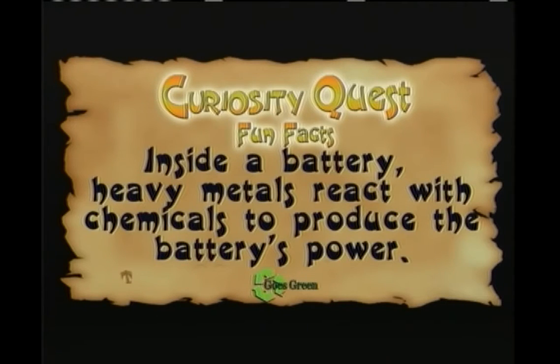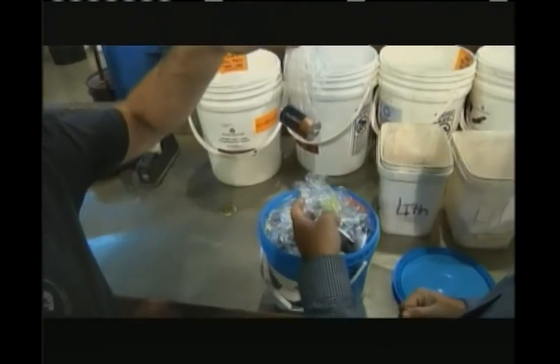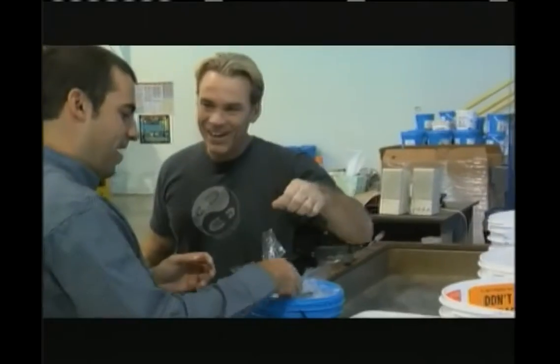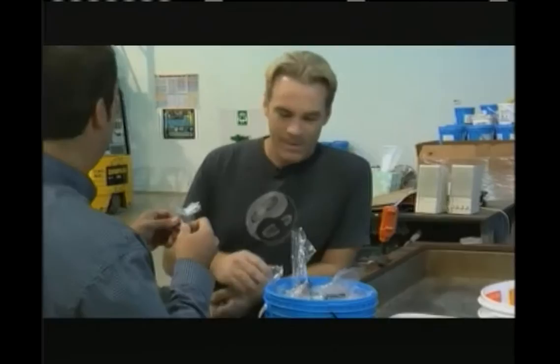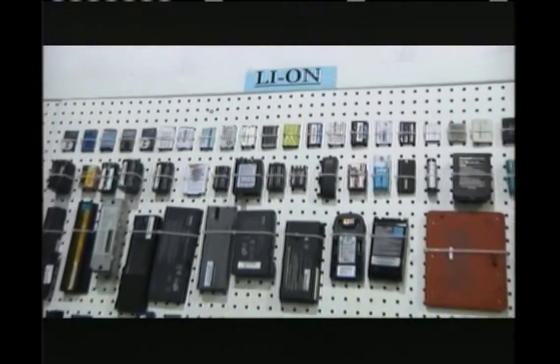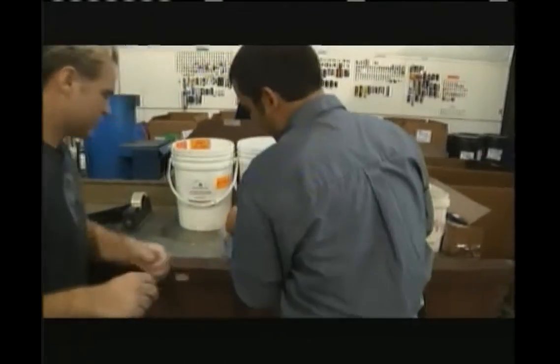Wow. Here's your fun fact: inside a battery, heavy metals react with chemicals to produce the battery's power. What is this? Some customers prefer to put them in little baggies, which is fine. Alkaline batteries do not have to be taped or bagged. Some others do, like the lithium ion we talked about.